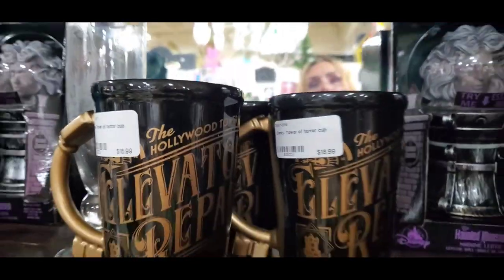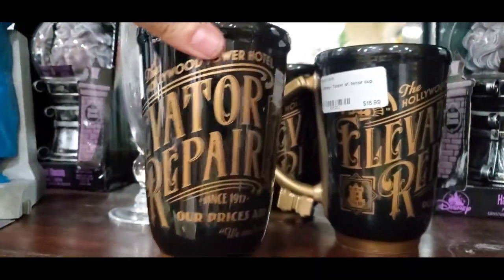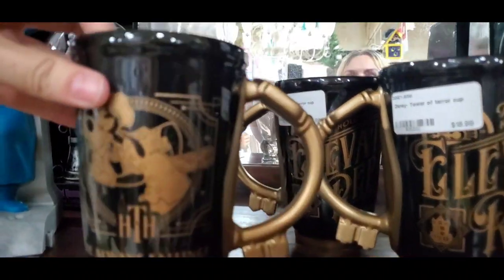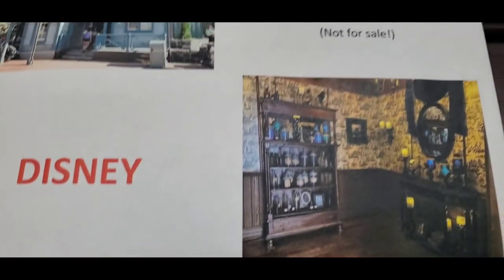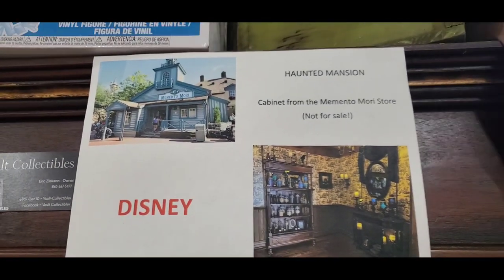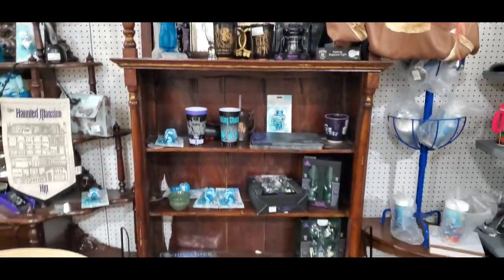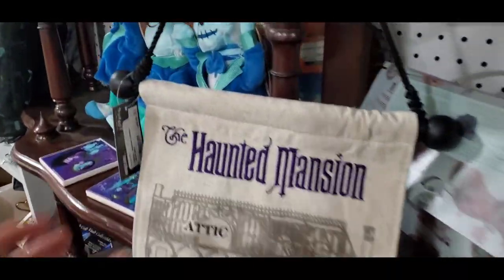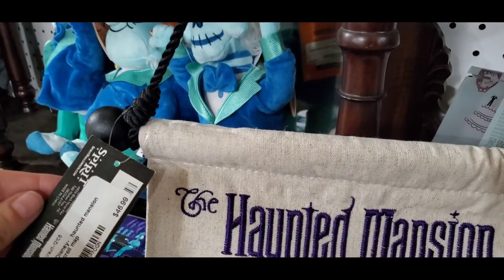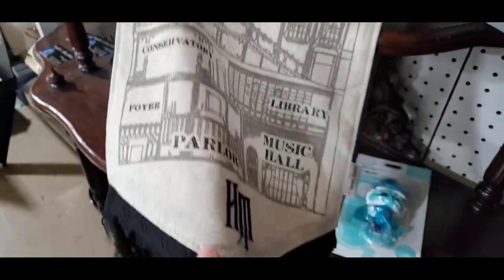Wow. Oh, I love this mug for only $18.99. I'm so tempted to get this. I don't recall even seeing this mug. This is so cool. This is not for sale, but this is the actual cabinet from Memento Mori. That's so cool. What is this? Oh my goodness. $46.99. Haunted Mansion scroll map. It's embroidered. Oh my gosh.